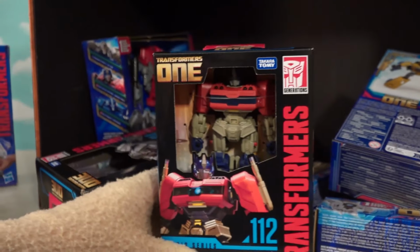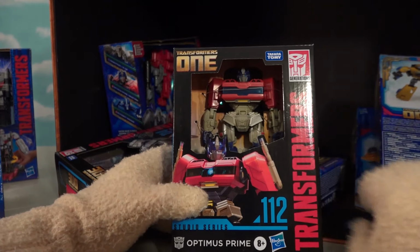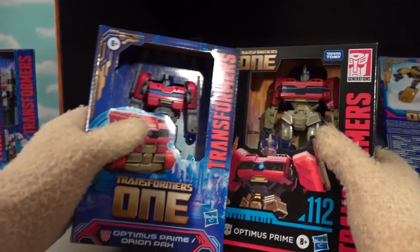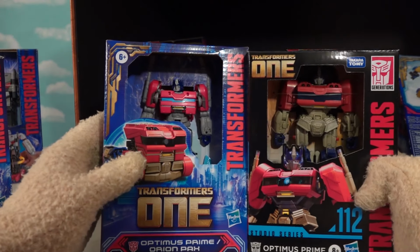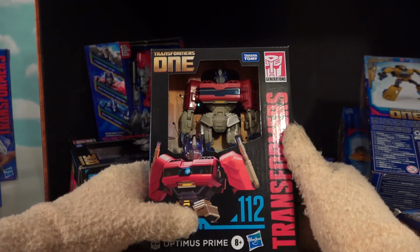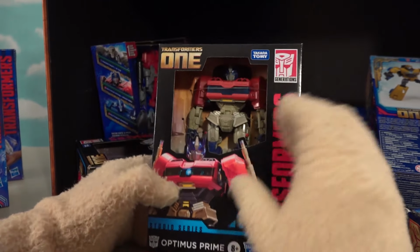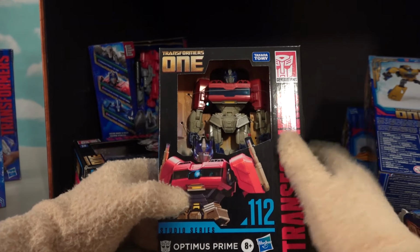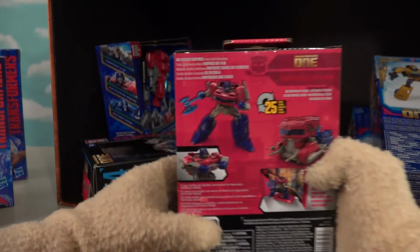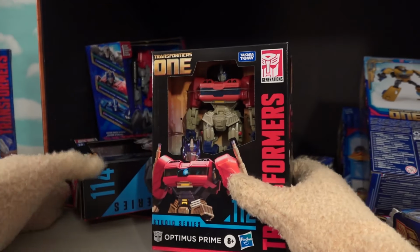Oh, another Optimus. Now this is the Studio Series. This is gonna be even more detailed than this guy, but I think it's just a little bit taller. Yeah, cool. I love the Studio Series. They always do a good job with these. Yeah, no, this is like the main line. So there is Optimus Prime number 112 coming at you. He looks pretty cool. And there again is that really cool vehicle that he turns into.